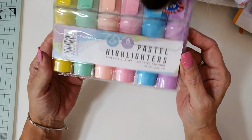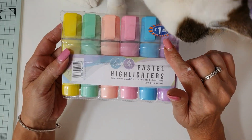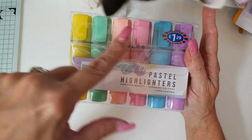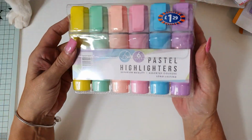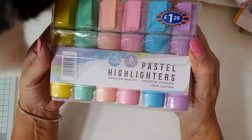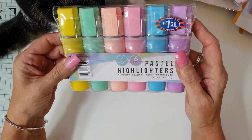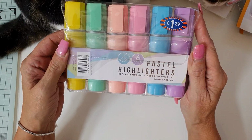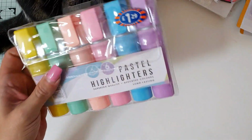Also I picked up some pastel highlighters. Now I do have, oh, actually these were from B&M. I lie, these were from B&M. The rest of the things were from Poundland. I did nip in there as well and got a few things. So these are some pastel highlighters, which I do have highlighters, but I've never seen the pastel ones before. Pastel is the posh way of saying it. So they were £1.29. I thought they were a super bargain, and you will be seeing these very shortly in some of my new videos that are coming up.